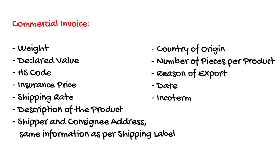Then there's the reason of export. So is it a gift? Is it a sample? Is it a purchase? What is that? If you sold it, then it's definitely a sale or purchase. I mean, you can use one or the other. If it's a sample, let's say you're sending a gift to an influencer, you can use gift, but be mindful, you still need to have a declared value.